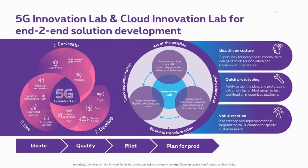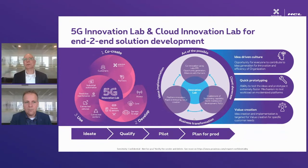So what we want to stimulate by offering this hybrid cloud innovation lab and the 5G innovation lab is an idea-driven culture. We also want to give our customers the possibility to do quick prototyping and check whether the assumptions they had on some business cases and use cases are correct. And all together, with our customers and other partners in our ecosystem, we are thinking with our customers, for our customers, on how to create value.